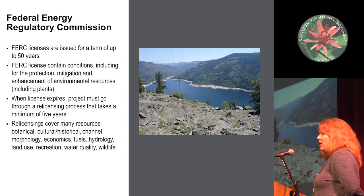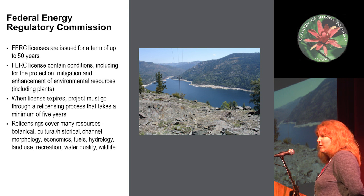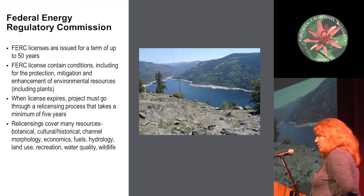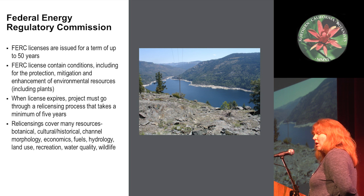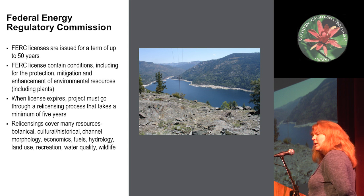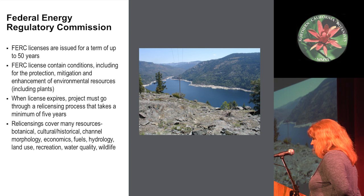In order to legally own and operate a hydropower project in the United States, you have to have a license with FERC. These licenses are issued for a term of up to 50 years. Every FERC license contains conditions that must be followed during the term of the license, and those almost all include some provisions for the protection, mitigation, and enhancement of environmental resources. When a license expires, you have to go through a relicensing process that takes up to 5 years. I'm going to talk a little bit about the details of that licensing process next.